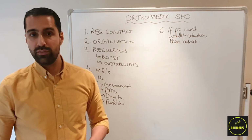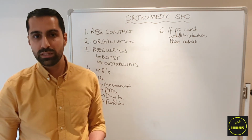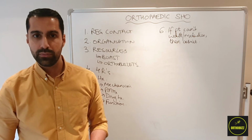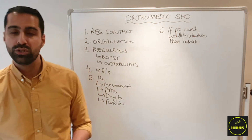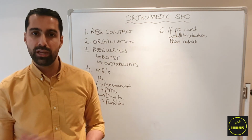Now, if the patient does not have an acute bony injury, or it is not an orthopaedic issue, it may be more appropriate for them to be admitted under a different team. However, if they have an orthopaedic issue such as a hip fracture, they are going to need admission and management of this.